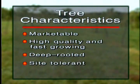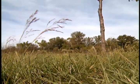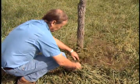They should be drought tolerant or capable of growing on a wet site. They should produce a light rather than a heavy shade, and be capable of providing the desired products and environmental services, such as erosion control or protection of water quality, that you need. It is important that the trees and forage selected for a silvopasture practice are compatible.